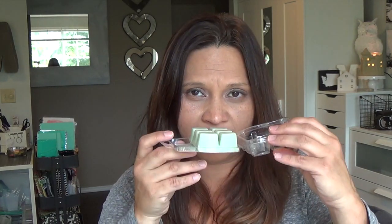Camu Camu is a tropical oasis of lush mandarin, camu camu, and passion fruit. Okay, really good. Next one is going to be white tea and cactus. White tea and cactus, I feel that it's right there with the Amazon rain. It's nice, it's refreshing, it's clean.